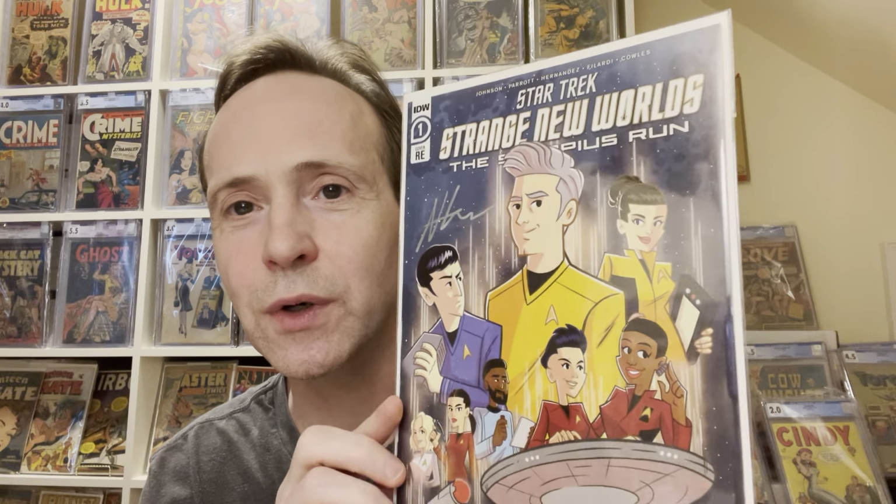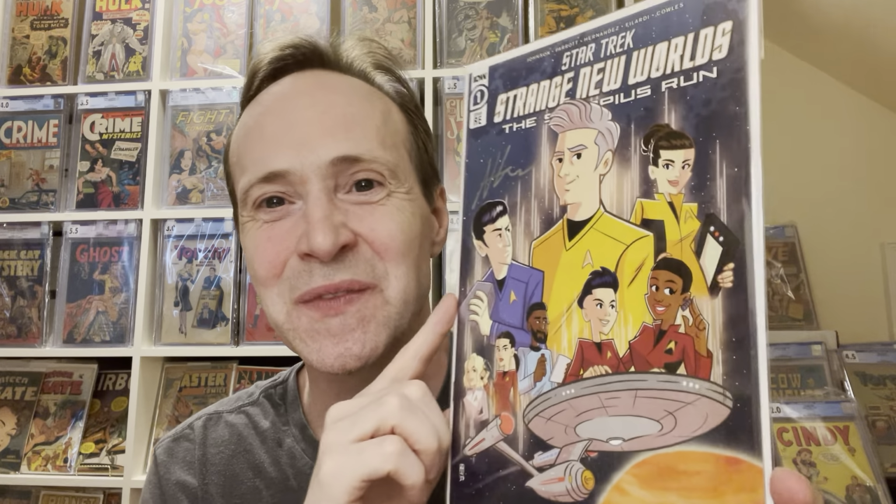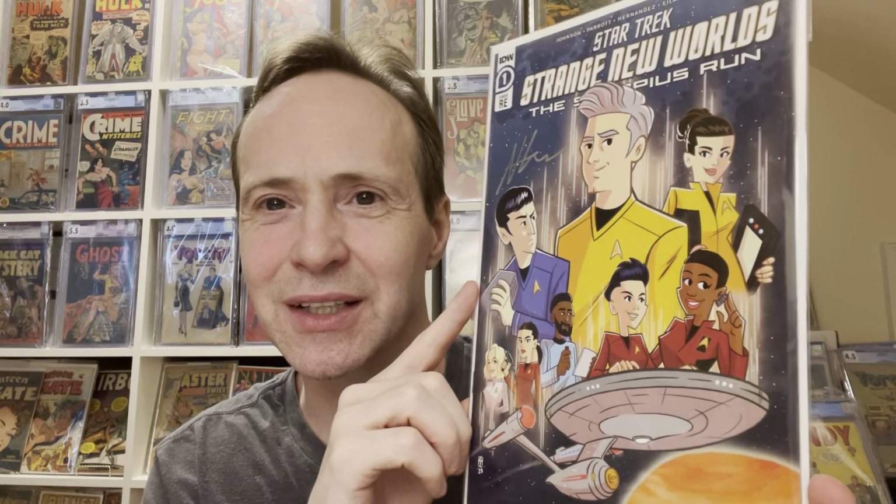Recommend him. And then I met a Canadian artist who did this one. And this is Star Trek Strange New Worlds. And this is a retailer incentive variant. And supposedly this is the very first Canadian exclusive retailer incentive. So I thought that was interesting. And it's Lower Decks, basically. It looks like Lower Decks, but it's Strange New Worlds. And yeah, he signed it. That's his signature. So he was interesting.